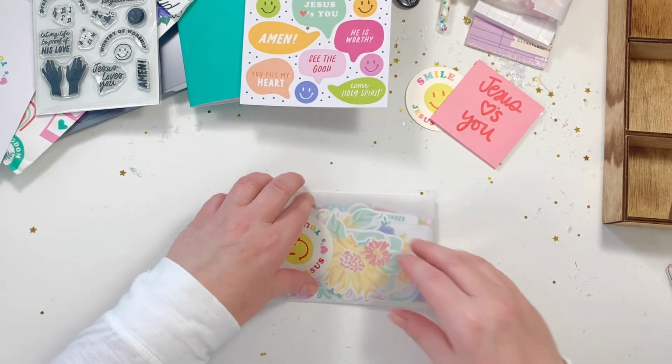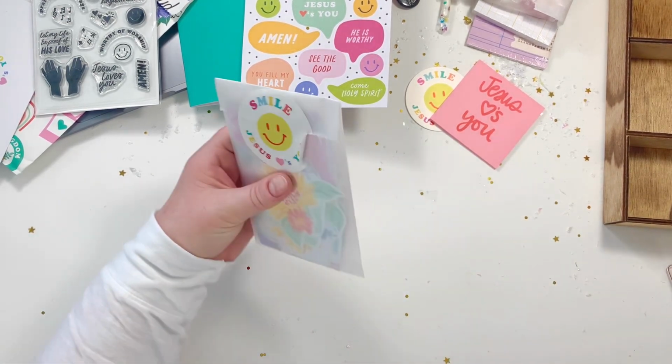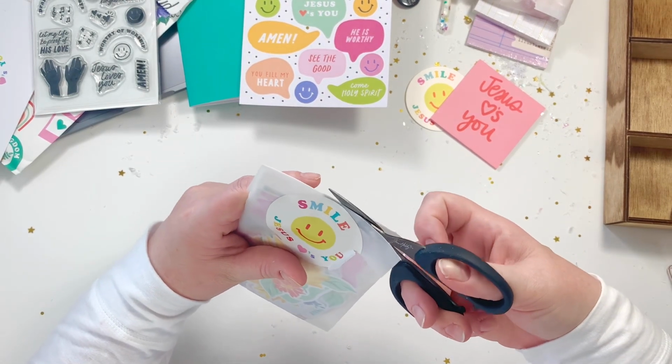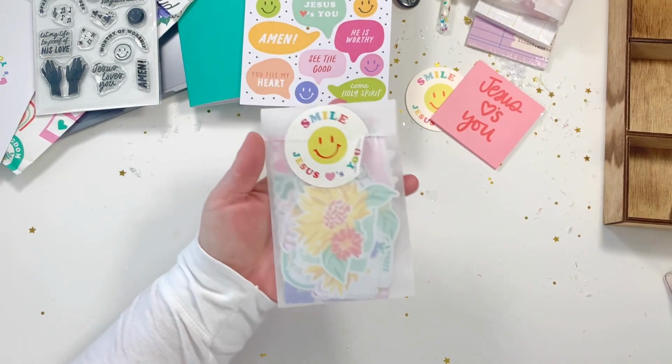And then here is one of the most coveted things from Illustrated Faith, I feel like these days, is their ephemera packs. This ephemera pack is absolutely packed, and we got a little hint of what was going to be in it with the bag. So let me get this open here and we'll check out this awesome ephemera.